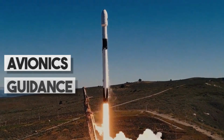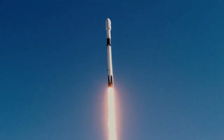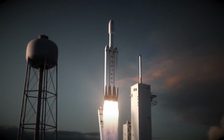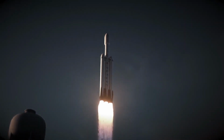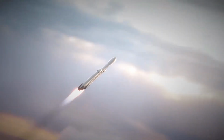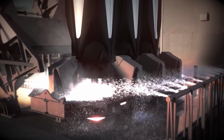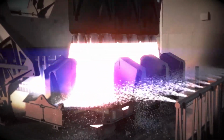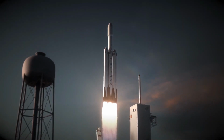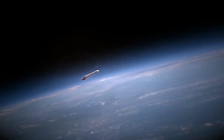The avionics, guidance, navigation, and control systems of the SpaceX Falcon launch vehicle use a fault-tolerant architecture. This means that the vehicle can handle a single fault and that modern computing and networking technology is used to improve speed and reliability. SpaceX launch. During a Falcon launch, the first stage stays on the ground after the engines are turned on, so that automatic monitors can make sure the engines are working properly. If an anomaly or an issue is found, the system shuts down safely on its own.